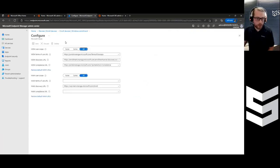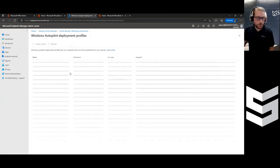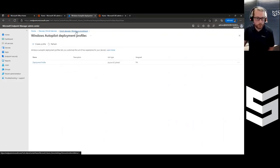This is where we can configure automatic enrollment, but really our Windows Autopilot deployment program, our deployment profile, is where we can configure a profile that bypasses all of the out-of-box experience. And this is where we set those properties. We can tell it whether the device is going to be Azure AD joined, whether it's going to be hybrid Azure AD joined, if they're going to see our terms and conditions, the privacy settings, the account options. We can say whether the user account is going to be an admin or a standard user. And then we can even apply a custom name. Typically we use company initials and serial number. And this is where we configure our Autopilot deployment profiles.